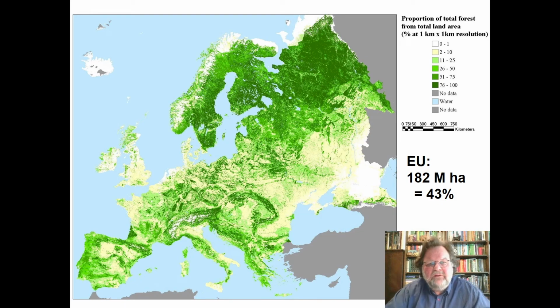If we then zoom into Europe, then we see here a picture of the forest distribution over the European landscape. There is about 182 million hectares of forest covering 43% of the area. And again, most of the forests are in the northeastern part and in Scandinavia. And already here, we can see that in the Netherlands, there is actually very little forest to be seen. This is based on remote sensing imagery. We see that we have, compared to other countries, very little, also compared to the average value.